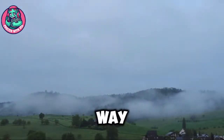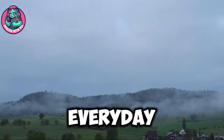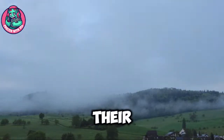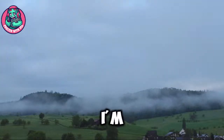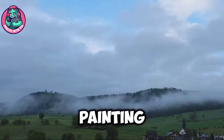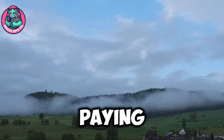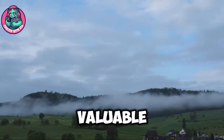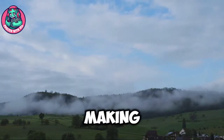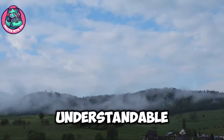It reflects the way Americans commonly speak in everyday situations, enhancing the clarity and impact of their words. Examples like I'm going to buy milk or oh my God, I love that painting illustrate this point. Paying attention to this can provide valuable insights into effective communication, particularly in making complex information more understandable.